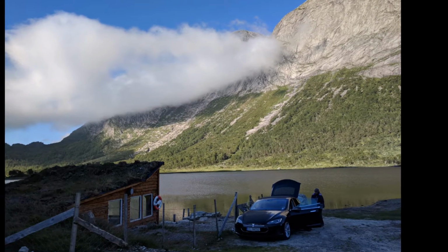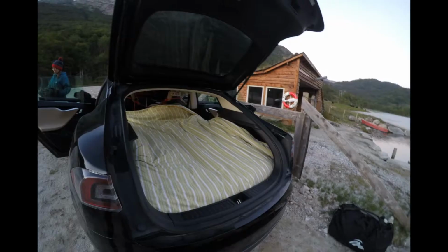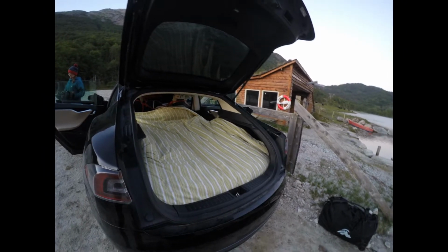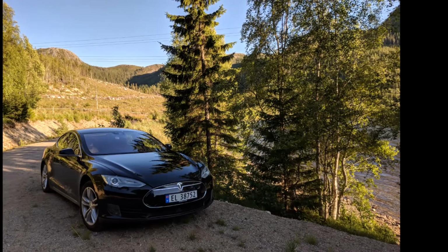To further increase economy and convenience, we slept in the car for almost every night of our 2 week trip. It was warm, comfortable, and allowed us to wake up in some very beautiful places.